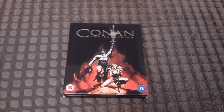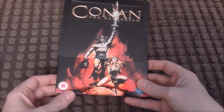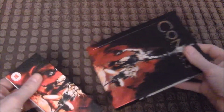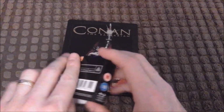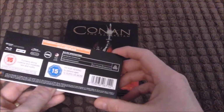Alright, this one is Conan the Barbarian, starring of course Arnold Schwarzenegger. One of his first big time Hollywood movies, this one. But not so great movie acting. I do love this film. I'm hoping the second Conan comes out on Steelbook as well. I'm sure it will. Okay, a little card just comes away there. This one is region A, B and C.